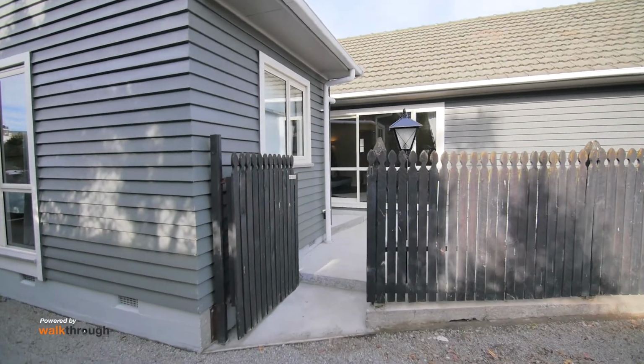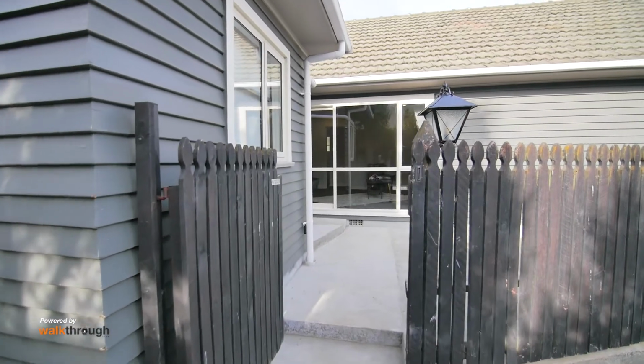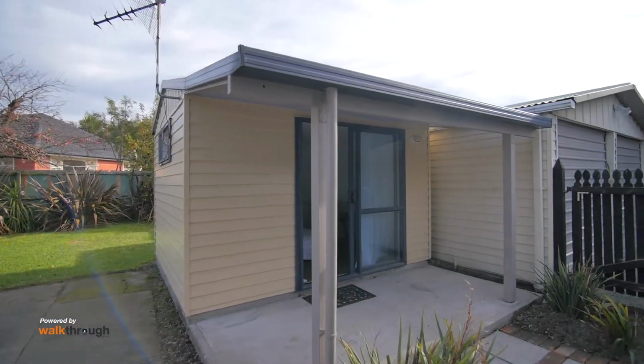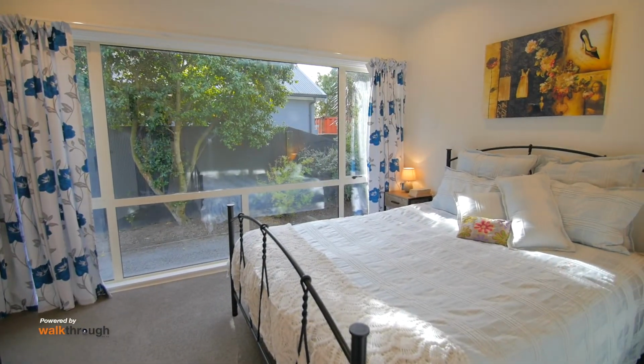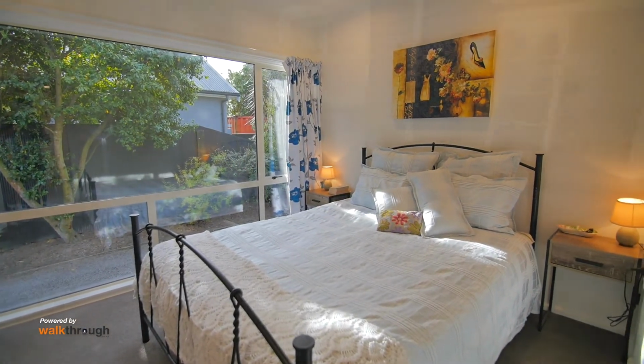This home is on the market with immediate possession available, meaning you could be in before winter. And along with the additional sleep out on top of the four bedrooms inside, this home is going to impress you.